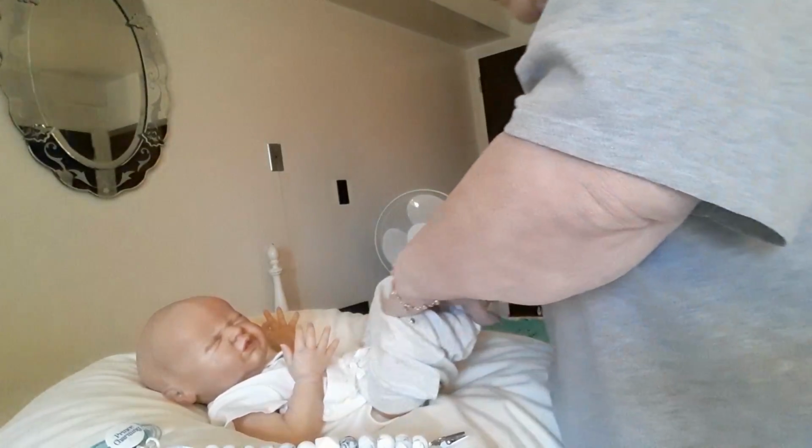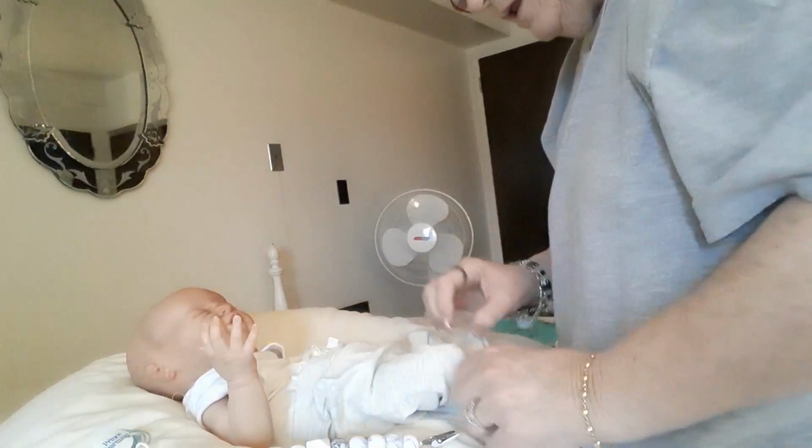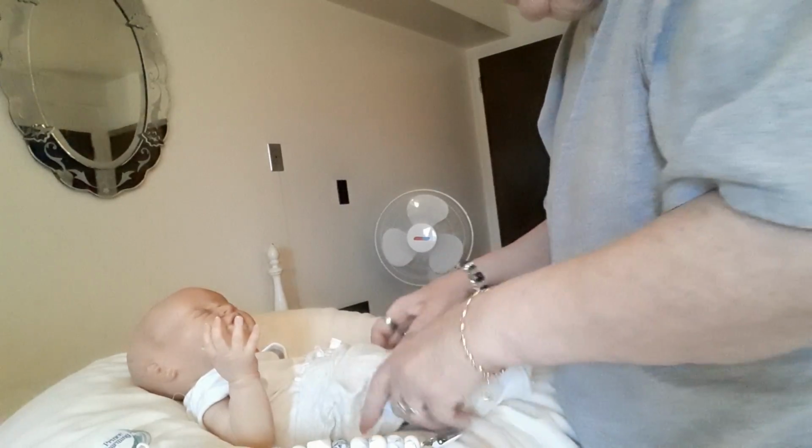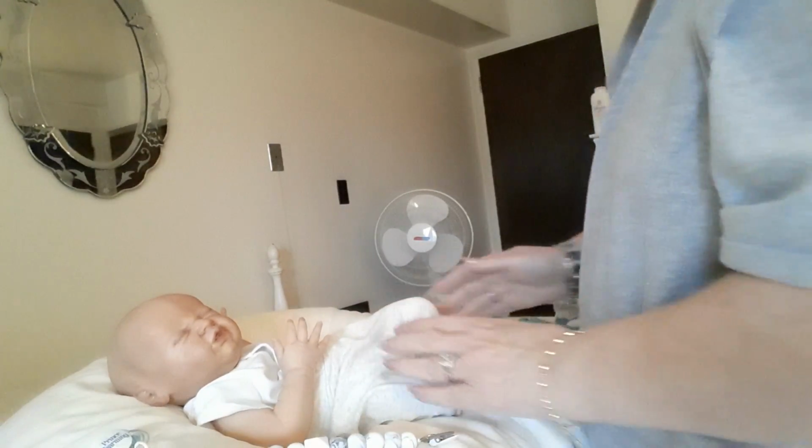See, he's kind of limp in the middle there. The artist, I'm sure, didn't put a whole lot of stuffing in him because of that sleeve that he had on. It would have made it too bulky. But now he's limber, but he's really limber now.